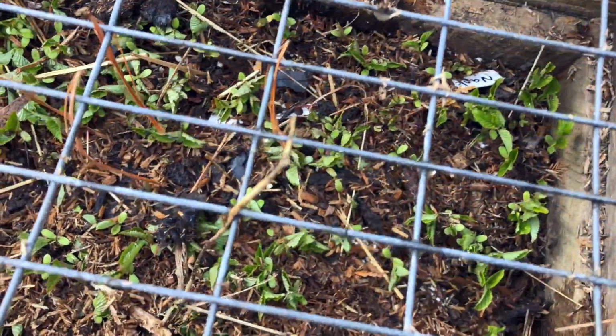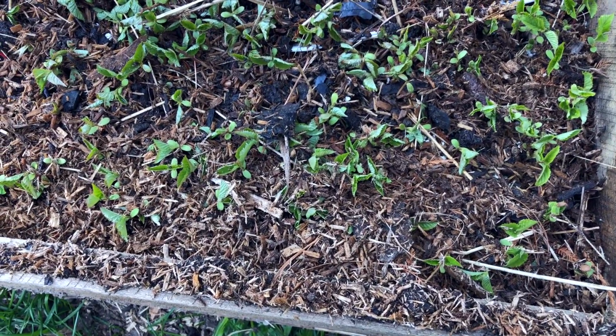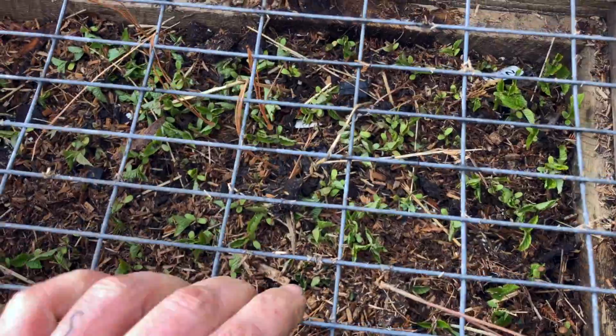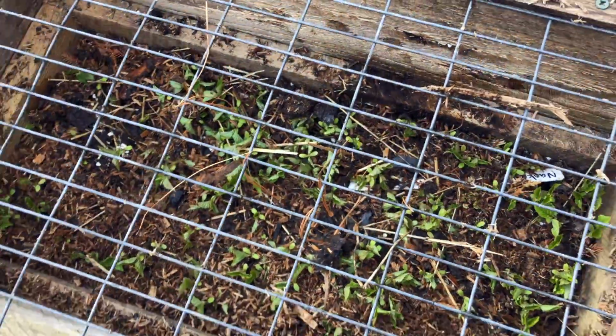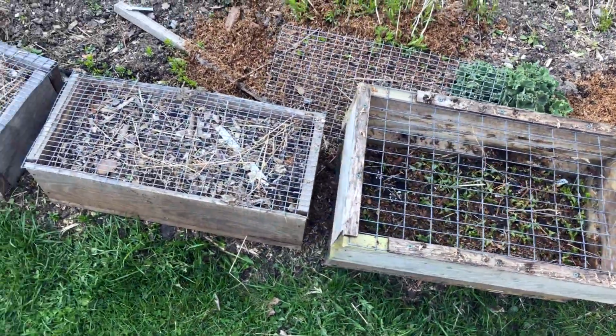And they woke up quite a ways ago. You can see there are a few too many in there, maybe 200-300. Maybe I'll go through, if I make time this season, and tease them apart and transplant them into other beds. Maybe they'll just grow way too close for this season and then get spaced out next year.